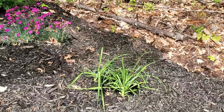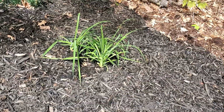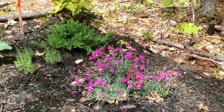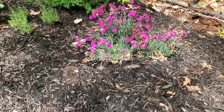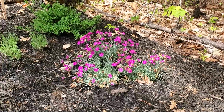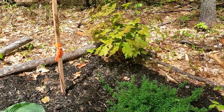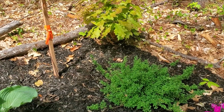These are some beautiful lemon yellow daylilies. They're stelladoros, but they're super, super bright yellow. I have a dianthus that's starting to go by, so it may need a haircut soon. I have a snowmound spirea, and we have a tree stump starting to grow back again that we didn't take out yet.